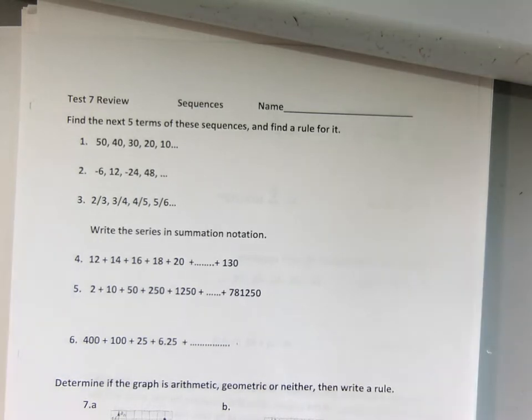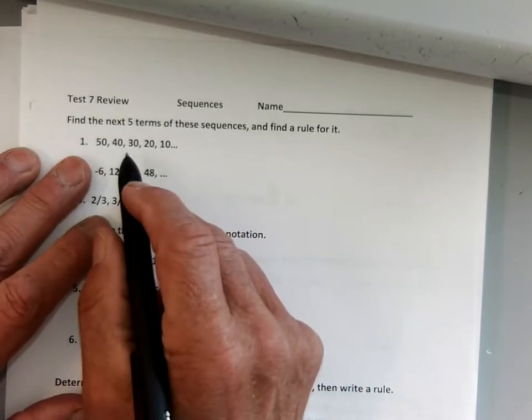Okay, everybody, here is the review for Friday's test. I'll go through it with you, and this is what you need to do. Okay, so number one, it's definitely arithmetic.